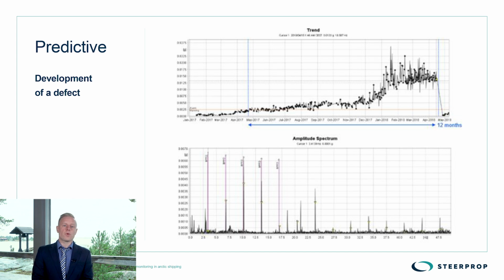You often hear the words predictive and preventive when you talk about maintenance. Here we have a classic example of predictive maintenance and how defects can be detected at an early stage and how they provide the possibility for planning and timing your maintenance correctly.